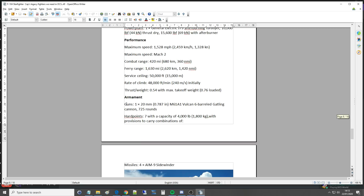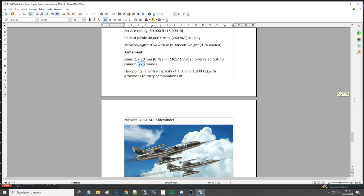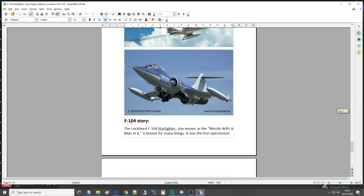Thrust to weight is 0.54, that's at max takeoff weight, so I'm not sure what use that is, but otherwise loaded 0.76. Armament 1 times 20mm M61A1 Vulcan 6-barreled Gatling gun, 725 rounds, so that's the same thing we're going to find in the F-14, the F-16, the F-15, the F-18. So it's actually got more rounds than all of them, apart from the F-15, which is quite impressive. Hardpoints 7, which is impressive, with a capacity of 4,000 pounds, 1.8 tons, with provisions to carry combinations of, we've got 4 times AIM-9 Sidewinders of the contemporary version. Pretty cool picture there.